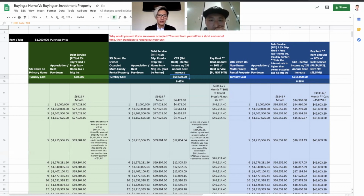So here on the multifamily property, the turnkey cost is a little bit higher, about $10,000 higher than the single family. Generally, when you purchase a multifamily investment property, the costs are a little bit higher, okay?